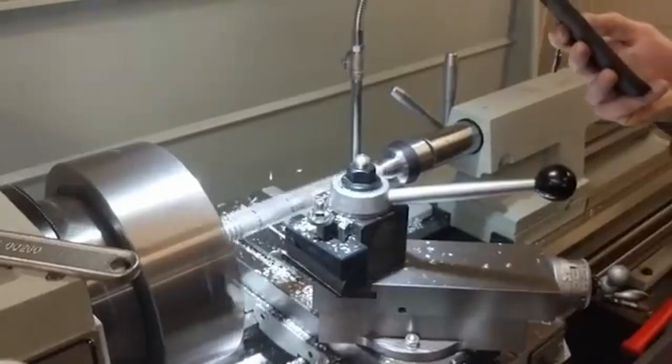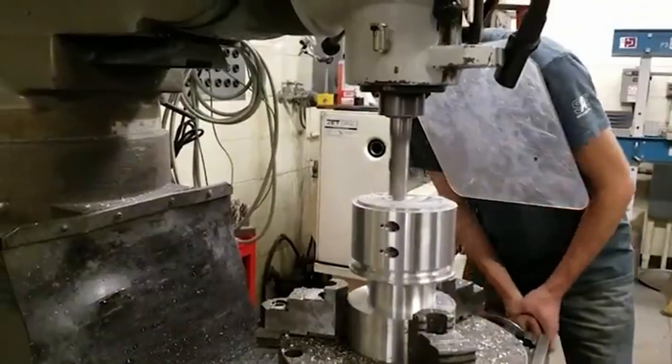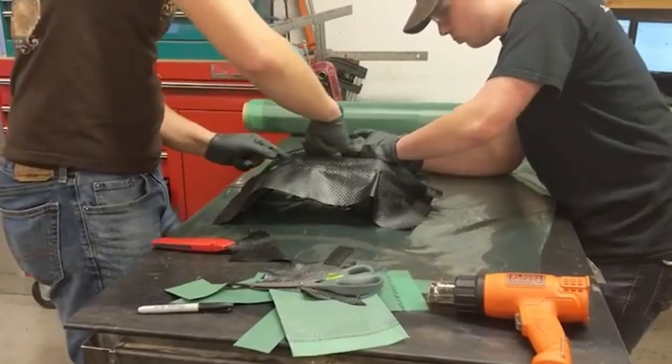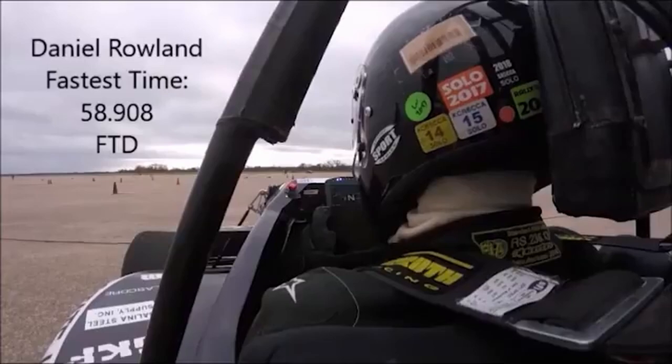Water jet, laser cut, CNC machining, manual machining, welding, and 3D printing are just a few that we use. Additionally, we do both prepreg and wet carbon fiber layup for our chassis and aerodynamic packages. These all provide unique experiences that help develop students into well-rounded engineers.